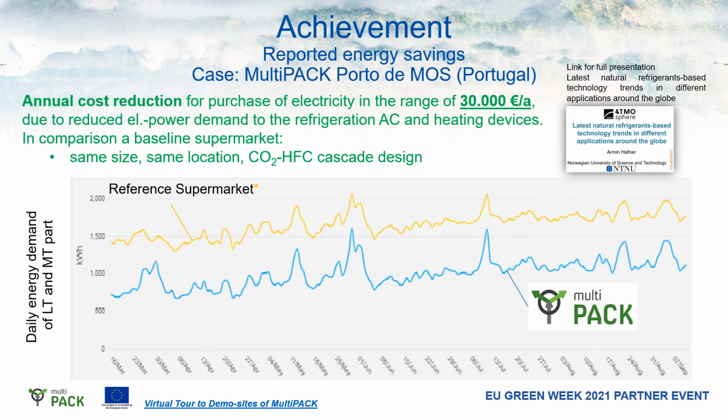The achievements have been demonstrated through several years now, this is an example from 2019. In that period, annually around 30,000 euro have been saved compared to the benchmark baseline system, which was a standard system for the supermarket at that time, because we have a much more energy efficient system and we do the integration of all the functions within one unit.